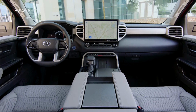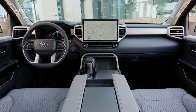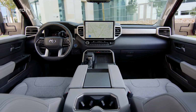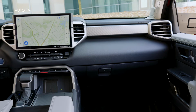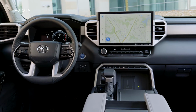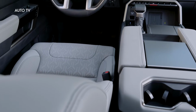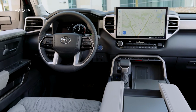Available for both SR5 and Limited 4x4 models is the first for Sequoia TRD off-road package. This package enhances off-road capability with the addition of a selectable locking rear differential, multi-terrain select that helps control wheel spin for improved traction, and downhill assist control to aid with steep descents. Crawl control also comes standard, functioning as an off-road cruise control for low-speed trail navigation in 4-wheel drive low.